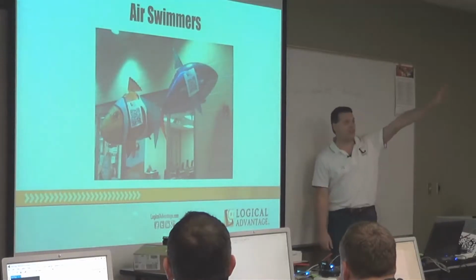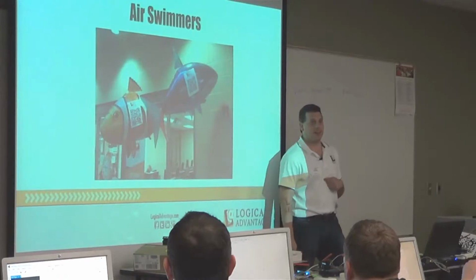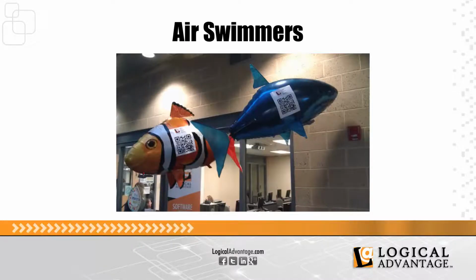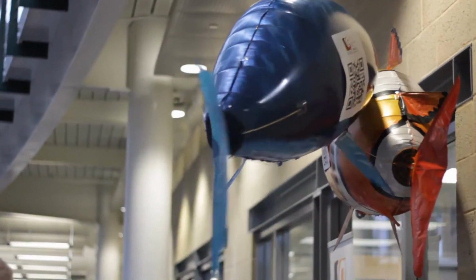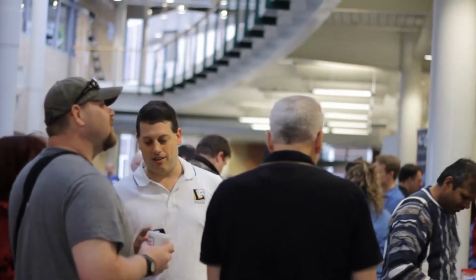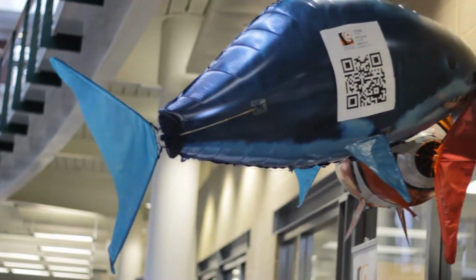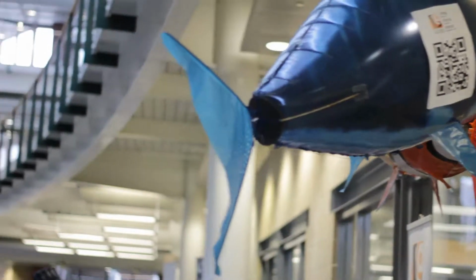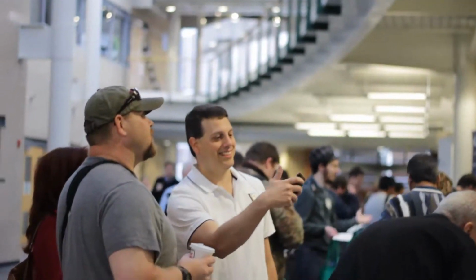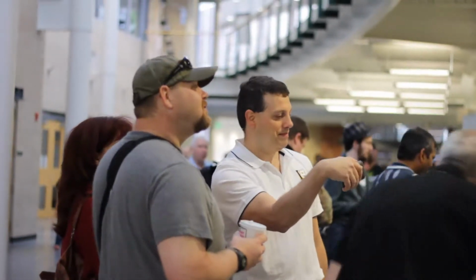I don't know if you guys all noticed the air swimmers outside. We came up with this idea 2 weeks ago, and if you scan the QR code on the fish, it'll load an app on your phone, and you can tilt your phone to make the fish swim in the air. They have fins on the back, and you tilt your phone left or right, and the fish will wiggle to make it go certain places. Next year we'll put a camera on it, and I'm excited because I want to put it in the house so I can be in the office and swim it around the house and see what people are up to. Be kind of fun.